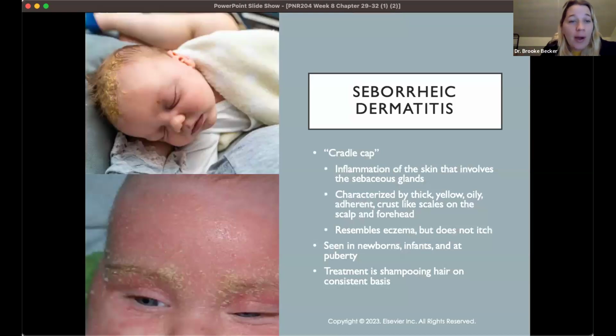Seborrheic dermatitis or cradle cap. This is what this looks like. It can be on the face, okay? So if you have a baby that looks kind of scaly, crusty like this, then you're going to be more suspicious of cradle cap. It's inflammation of the skin that involves the sebaceous gland. So it's going to be that thick, yellow, oily, crusty, scaly looking appearance, usually on the head, scalp, forehead, can also be on the ears or kind of behind the ears.